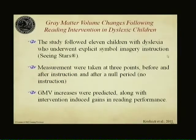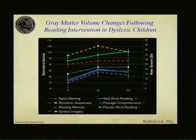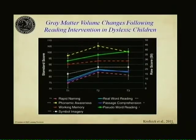We knew we could improve skills using Seeing Stars, but we hadn't been able yet to show what that effect would be on the brain when it was used in isolation. So we took 3 measurement points in this case: before instruction, after instruction, and during a null period that was equal to the instruction time. That null period just means that there was no instruction during that period. And what we predicted was that there would be some gray matter increases that would go along with gains in reading performance. This is a figure taken from the paper, and this one is of reading skill changes.